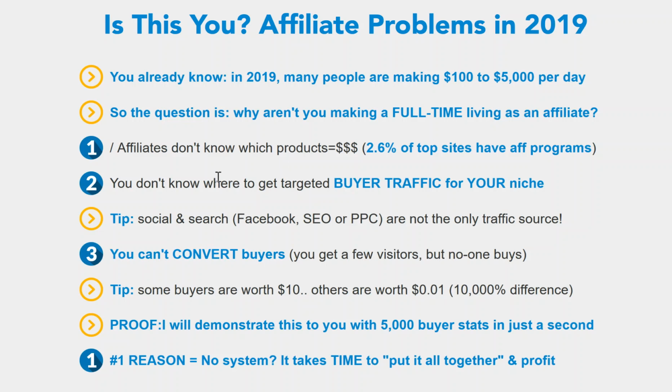And the second problem is you don't know where to get targeted buyer traffic for your niche. And most people know that you can get traffic from social and search. You can go and buy Facebook ads. You've got SEO, you've got PPC. But these are not the only traffic sources. There are lots and lots of very, very good traffic sources that probably the average person doesn't even consider. And these are actually some of the very best traffic sources. So things like display ads, things like content buys. There's a whole range of traffic which is out there, which isn't taught and isn't something that people really discuss. But I'll show you how we can find that traffic automatically.